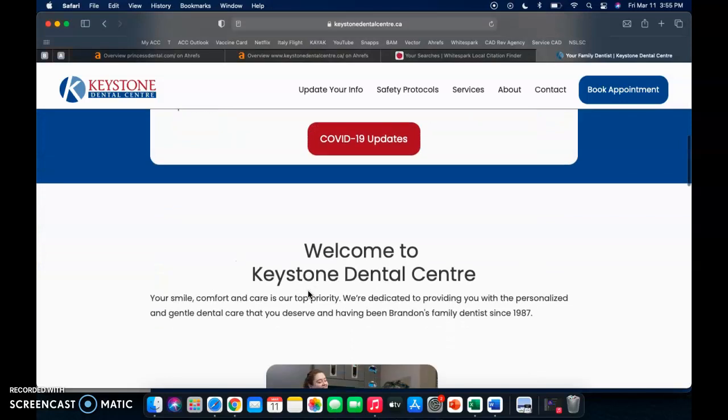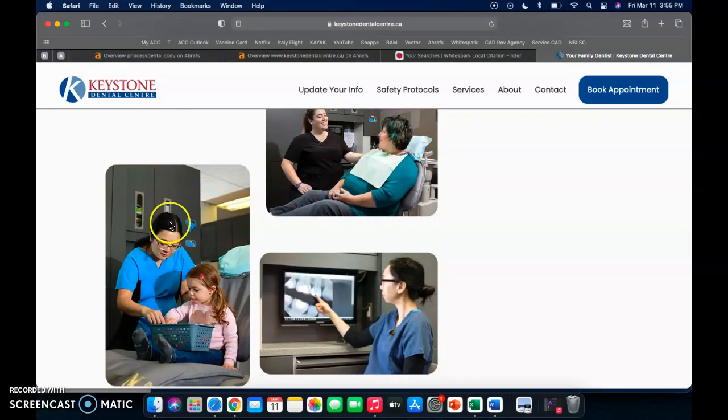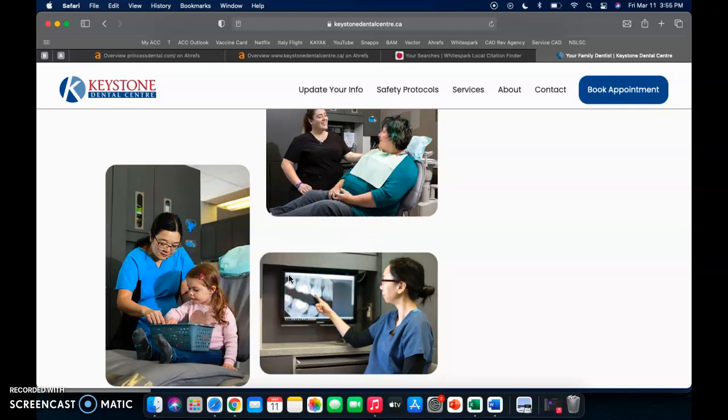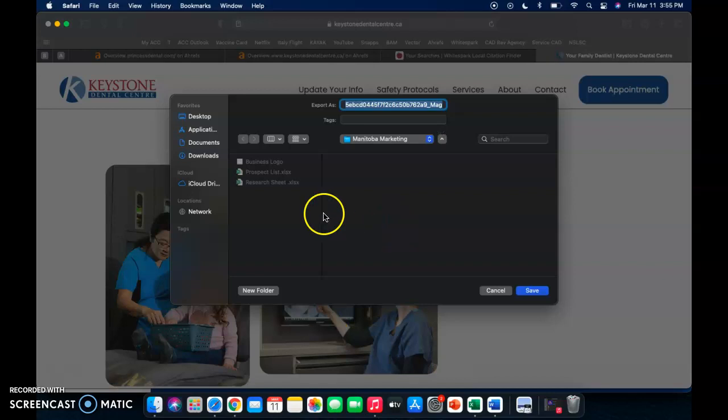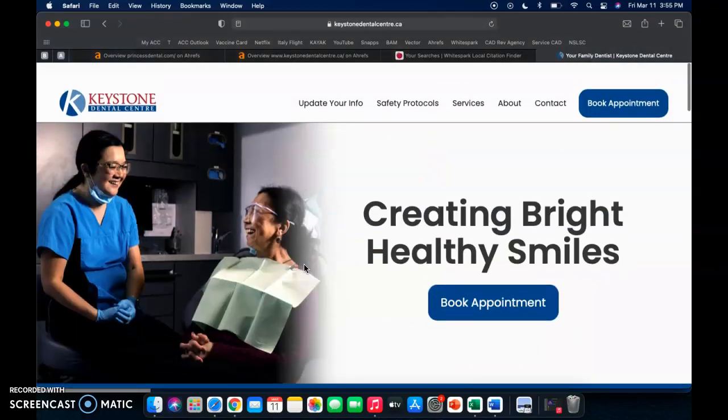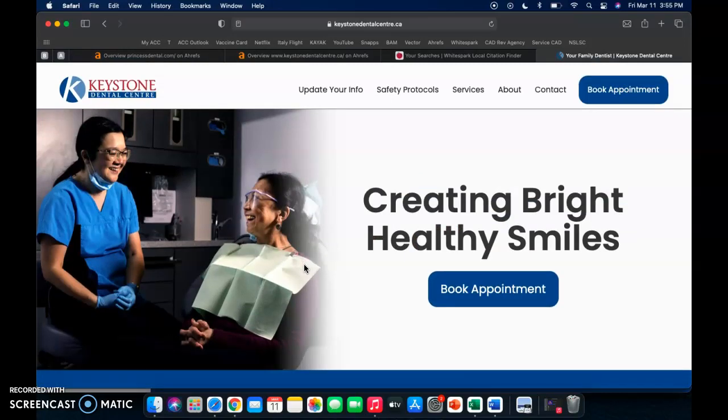Another thing you can do content-wise is save pictures as keywords. I'll go in here and right click this and save image. I won't actually save it, but as you can see, it's just a mess of numbers and letters. What we can do is go in and optimize all your pictures to make them keywords, because Google will recognize that and use it as another source of content.